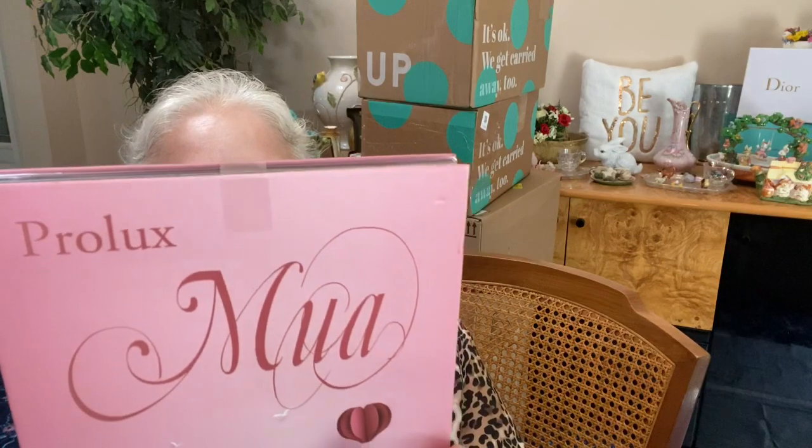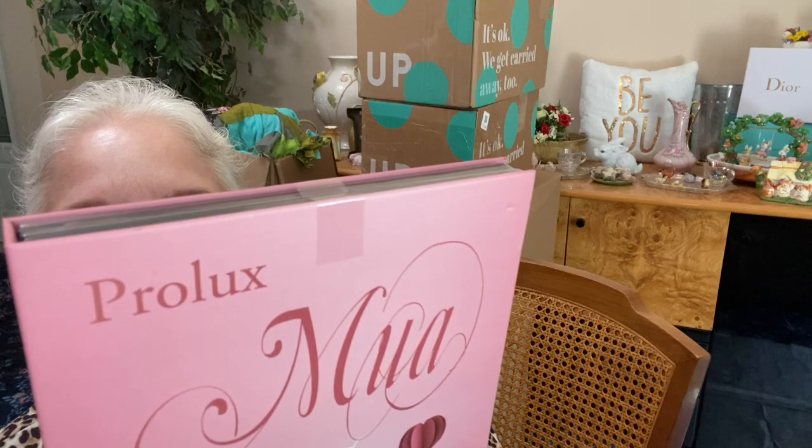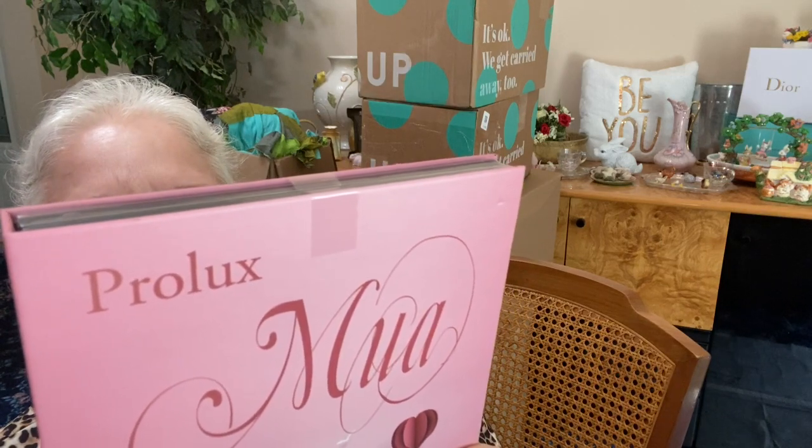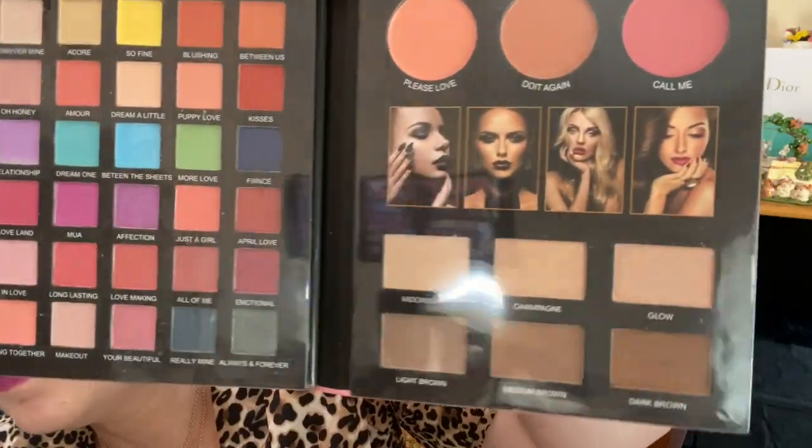And lastly, we got this Prolux MUA. So Prolux Makeup Artist palette. What? Look at this. It has blushes. It has a lot of eyeshadows. And oh, it's like a book. Nice. And then it has highlighter, blush, contour. Even tan yourself up a little bit of bronzy color maybe. Wow. Well, that's a nice one.